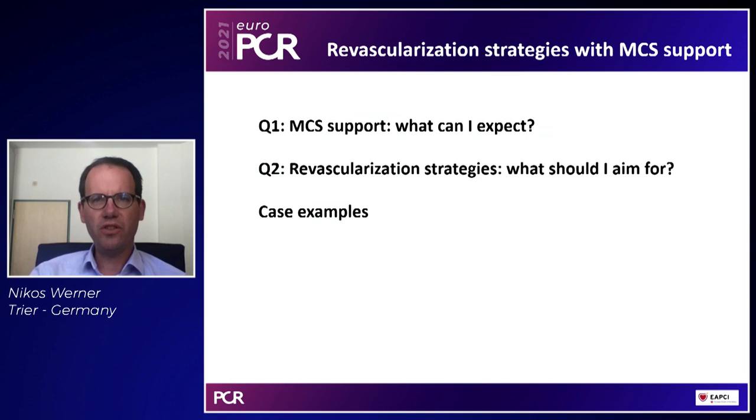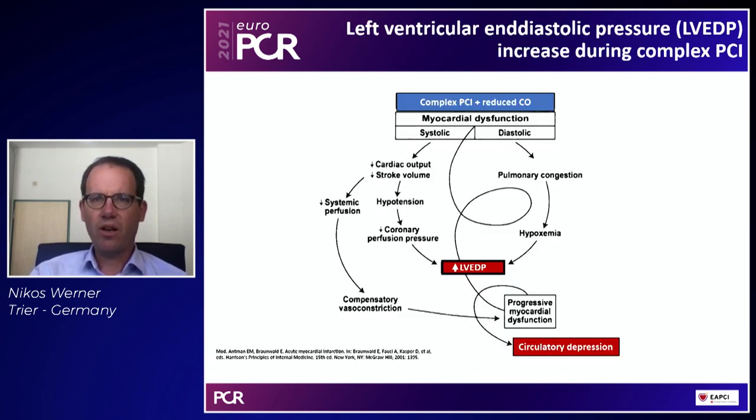So the first question is, when you use mechanical circulatory support, what can I expect? And the second question concerns the revascularization strategy: what should I aim for? What is my primary goal in revascularization? I think these are two really important questions, especially in complex PCI, but also in cardiogenic shock.